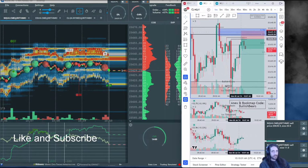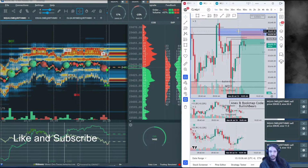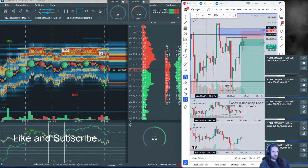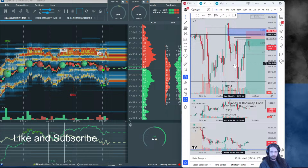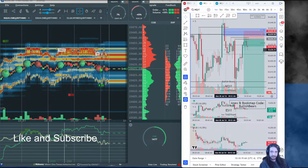I might keep my stop loss right at the optimal trade entry, that 78%, like right here. I gotta see, because buyers have been pretty strong. Really don't want to fight it. But if I'm getting that OTE fair value gap after sweeping a high, I'm gonna take it.